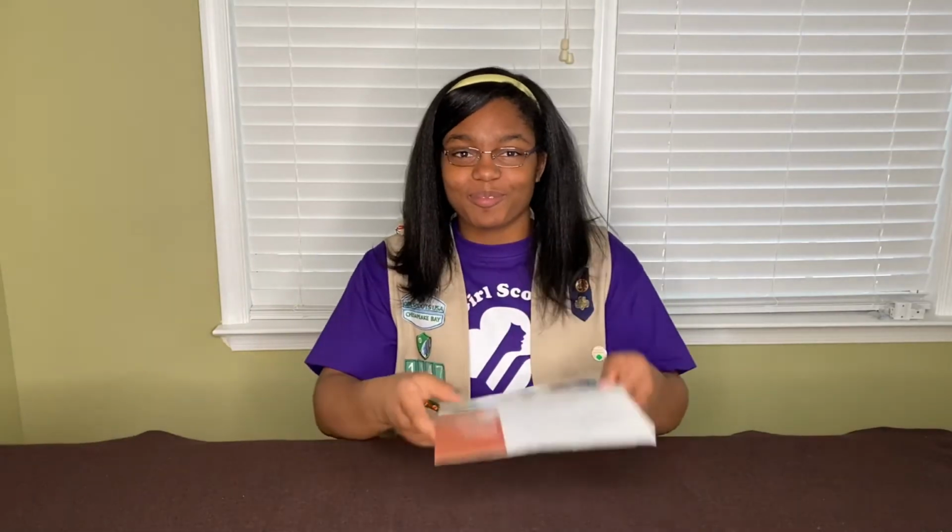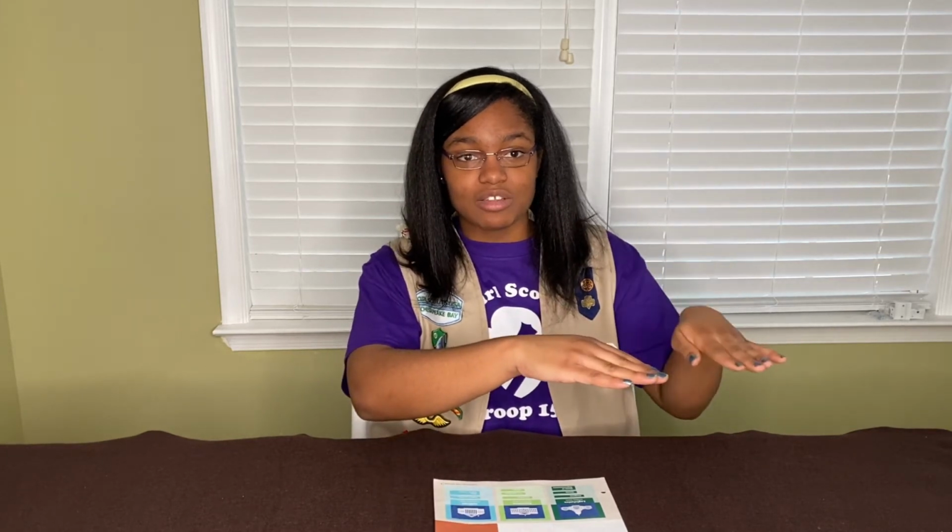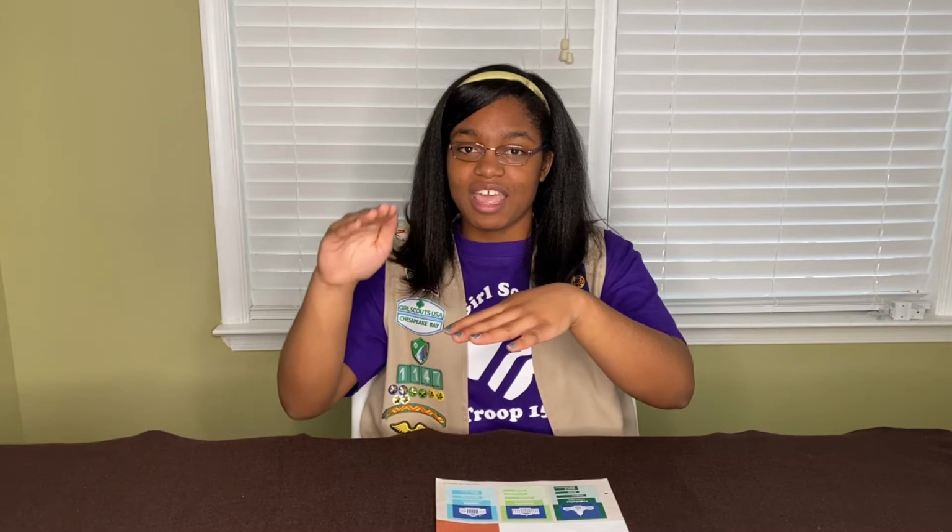On to step 2. Step 2 was to find out about state government. Our state government looks a lot like the United States government. The United States government is made up of 3 parts or branches. The first branch is the legislative, and it makes the laws. It's made up of Congress, which is made up of the Senate and the House of Representatives. The second branch is the executive, and it enforces the laws. It's made up of the president, vice president, and cabinet.